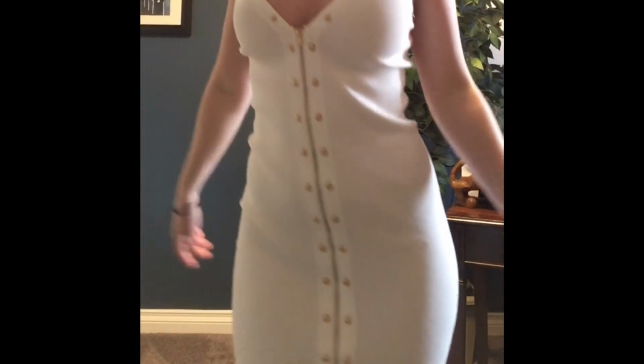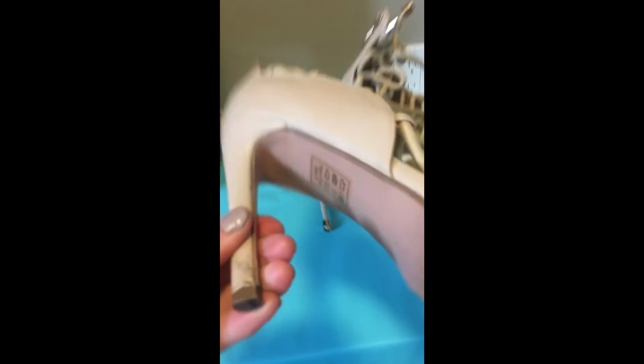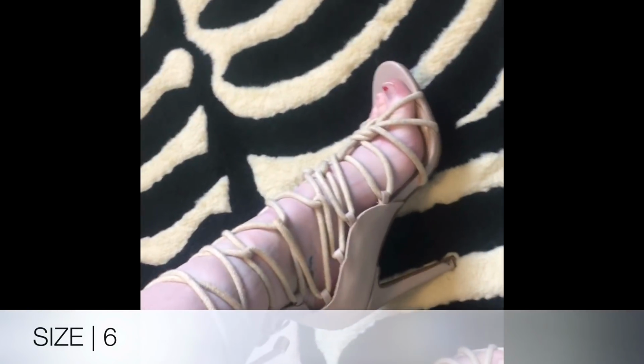But it's super pretty. The only pair of shoes that I bought are the What Now heels in nude. They are so stinking cute and they're made of vegan leather. The only thing that sucks about these is I was walking the third time I got them and the heel literally fell off. It was brutal. We had to glue it back together.